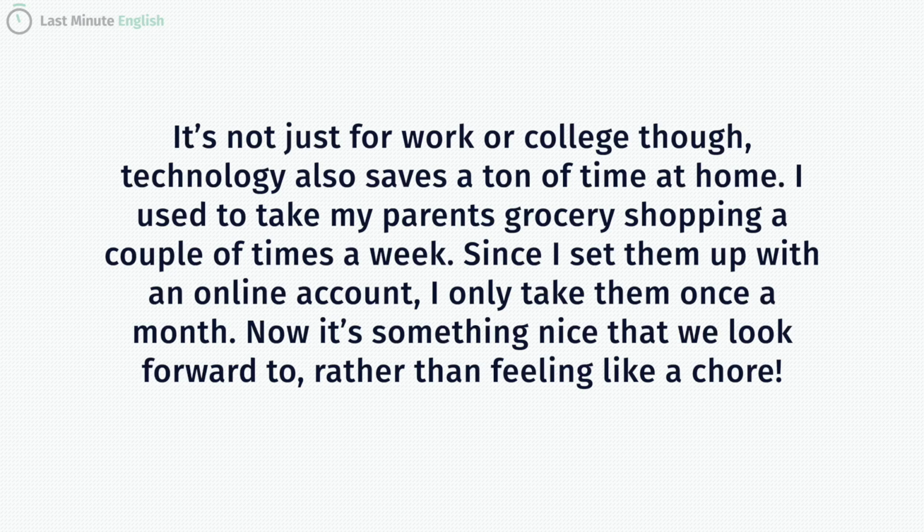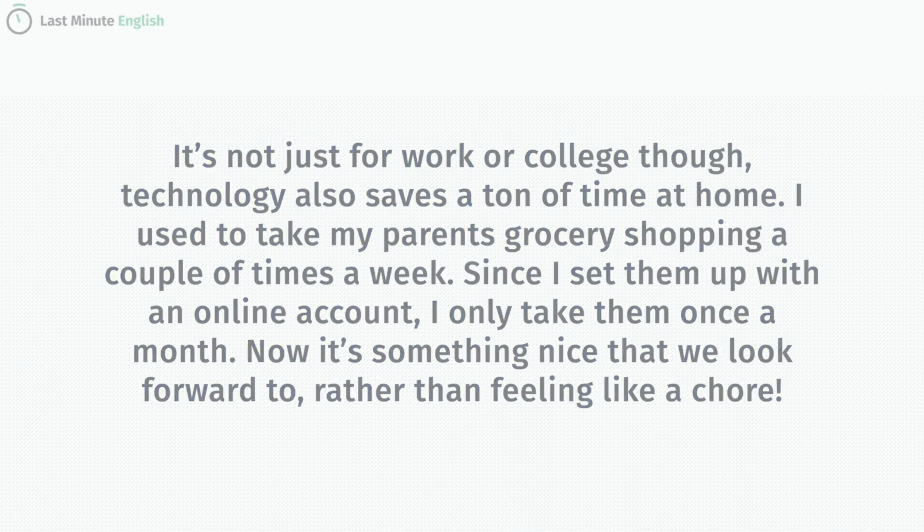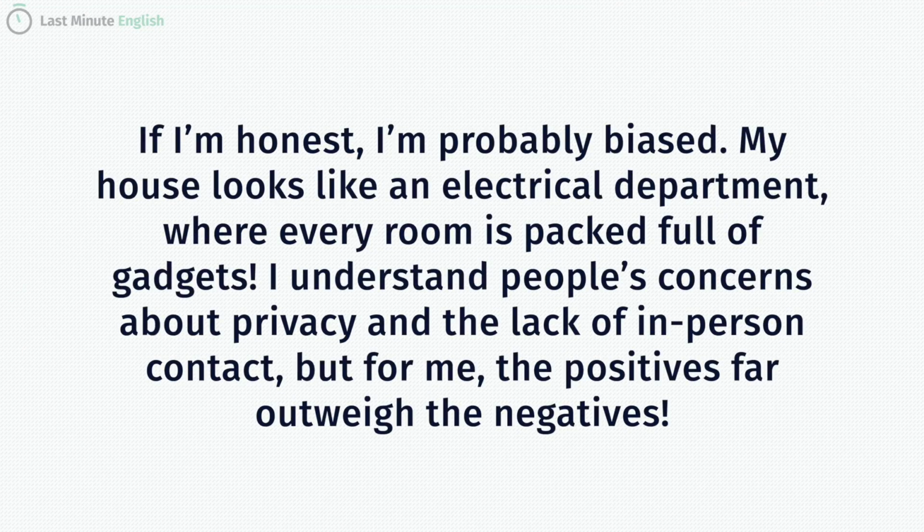And it's not just for work or college though. Technology also saves a ton of time at home. I used to take my parents grocery shopping a couple of times a week. Since I set them up with an online account, I only take them once a month. Now, it's something nice that we look forward to instead of feeling like a chore. If I'm honest, I'm probably biased. My house looks like an electrical department where every room is packed full of gadgets. I understand people's concerns about privacy and the lack of in-person contact, but for me, the positives far outweigh the negatives. So that's my answer, and you can find that answer written down here under the video.